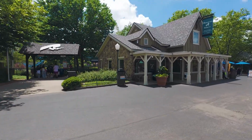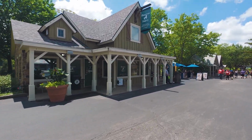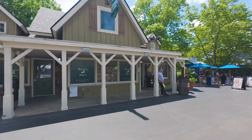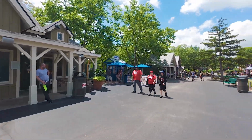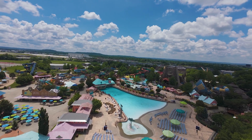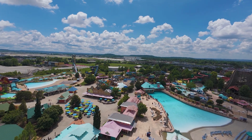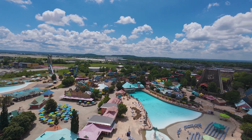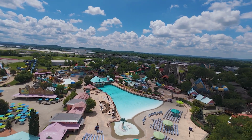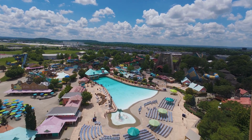So here's the Bluegrass Bakery. It's right beside the Lightning Run. This is where I was told that you can get the cinnamon bread. And yes, there's a sign up there that says fresh baked cinnamon bread. We're not going to get it right now, but we will be stopping in and getting it later. I'd like to compare it to the Dollywood cinnamon bread. It looks like they're doing some kind of training down there at Hurricane Bay.